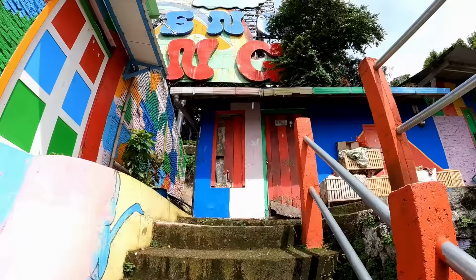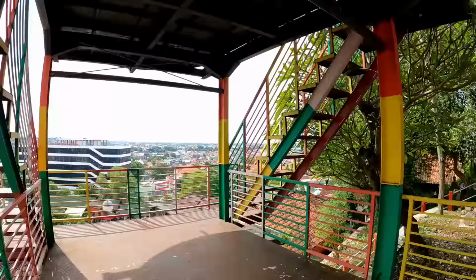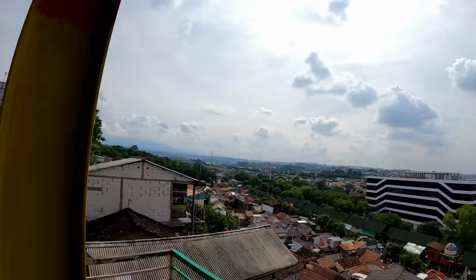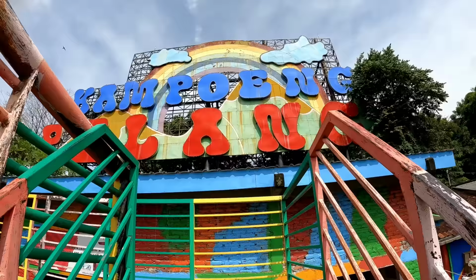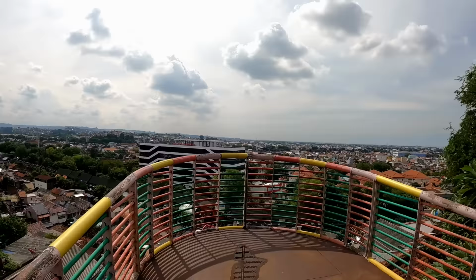There is a huge sign there. It's so big that I can't even see it. Guys, or maybe that's a viewpoint. Let's get ourselves up there and have a look. Well, there we go. Look, there's this massive sign here. Kampung Pelangi, Rainbow Village in English. Amazing. Amazing what they've done here.